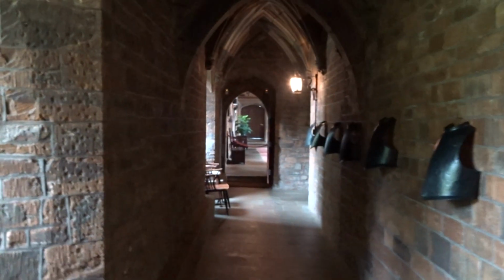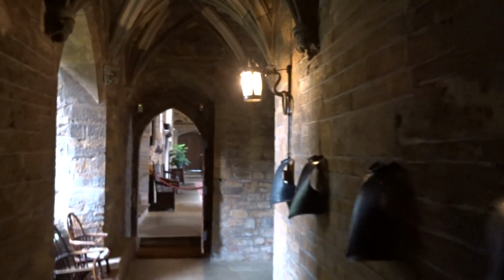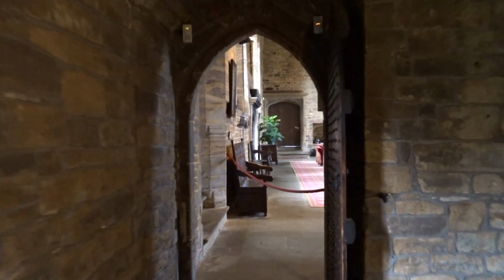I think this would be called an undercroft. That's out to the Great Hall. There's a lot of armour in here. This did take part in the English Civil War.